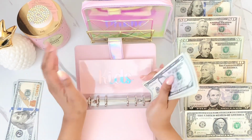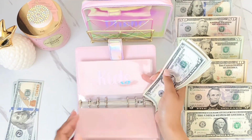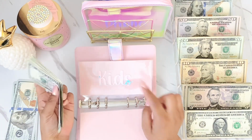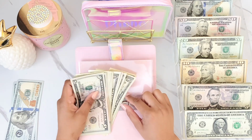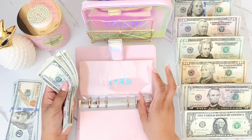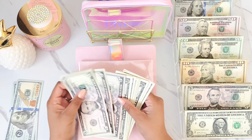And then I posted some reel on my Instagram, and then I got a lot of hate for the amount of money my kids have versus Beauty, which has like 130, and then my kids have like 20. So this envelope is for when I'm out and my kids want something like candy or a little toy, I'll pull out of here. So this is just not all the money that I have for them. They each have their own separate envelope in my sinking funds binder, and they also have a savings account.